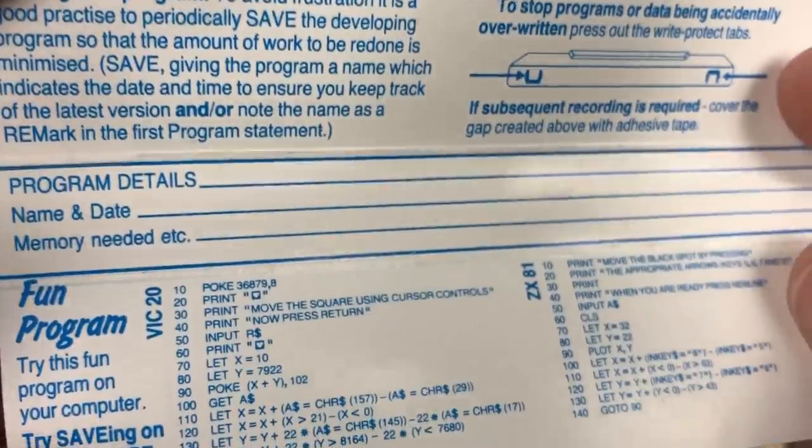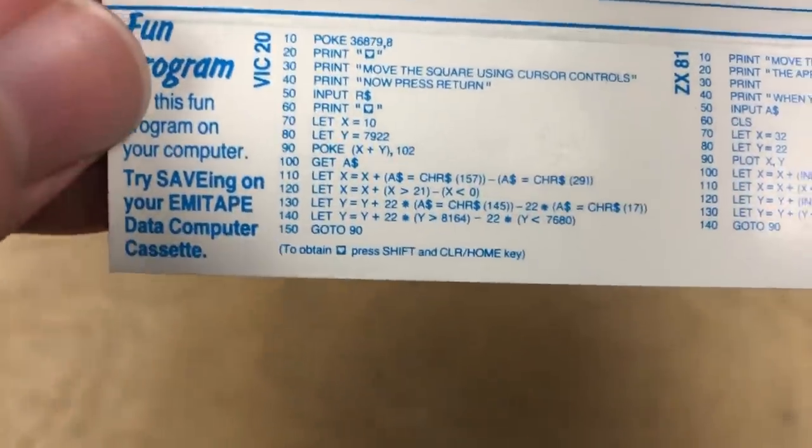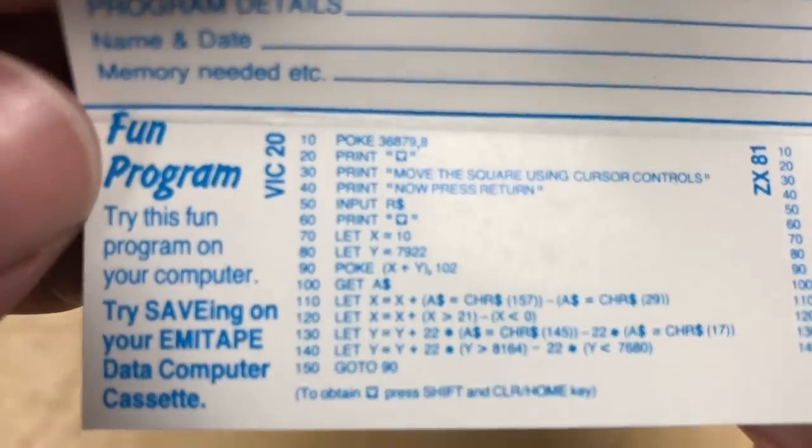Okay, and is it? Oh! I guess I should have looked in there. I was thinking there might be another flap there, but there isn't. But there it is. A fun program here.